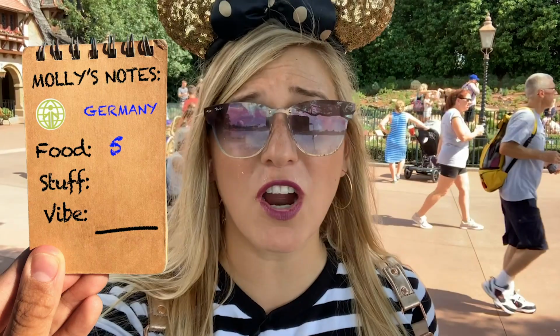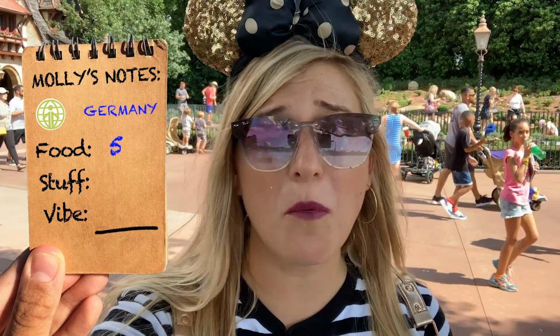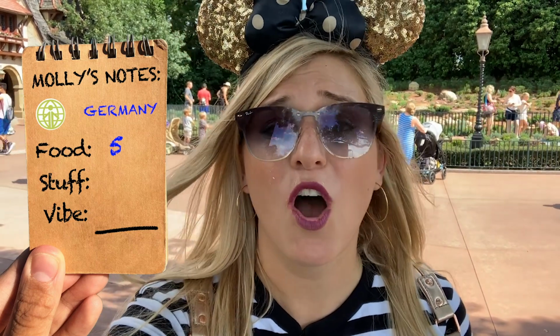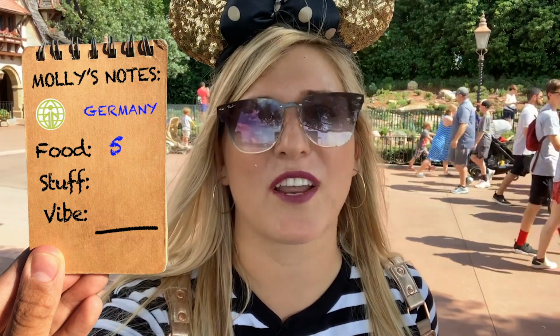How does Germany score? Well, food and beverage, gotta give it a 5. This is a delightful snack. They obviously have lots of good beer. I love the beer garden. It's an easy to get reservation, and it's a great buffet with a lot of options. Almost anybody's going to find something they like there. Also, I love a bratwurst. So again, food and beverage, gotta get a 5. Oh, and that caramel popcorn. Yeah, Germany, 5. Top marks in the food and beverage category.